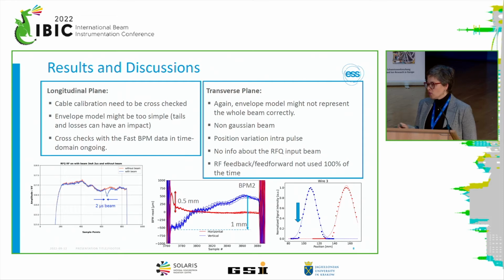Also, in the fits, I was using an envelope model, and it might be just too simplistic, and I should maybe go to a fancier model or particle tracking to do the fits. And we have one fast BPM in the middle of the MEBIT where we can look at the signal in the time domain and get a better estimate for the bunch length at that point, and then compare also with the fits, and this is ongoing.